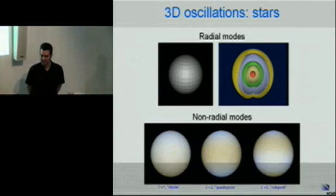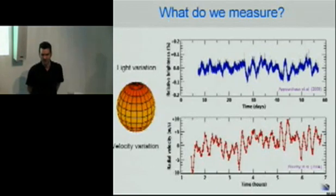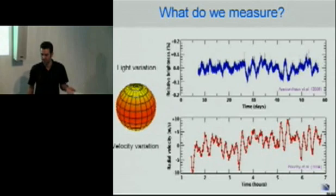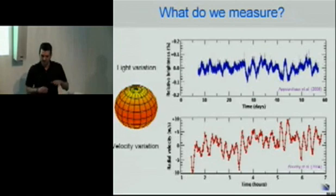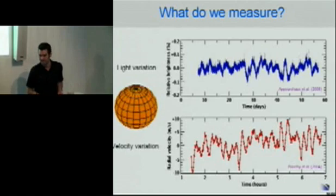So what do we actually measure from a distance? There are two different possibilities for how to measure these oscillations in stars. There's the light variation, and that's the method that we use, that the Kepler spacecraft will use, because the total light variations are so small, as I mentioned, parts per million, that the turbulence, the scintillation noise in the Earth's atmosphere just completely washes it out. So there's no hope of measuring those brightness changes from ground-based telescopes. You have to do it from space.